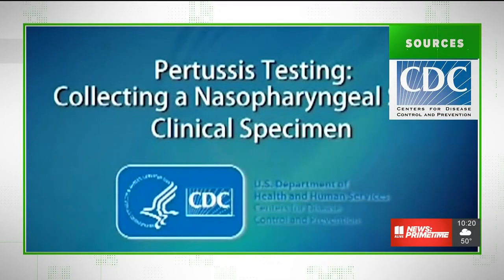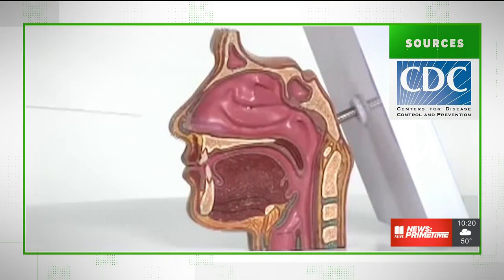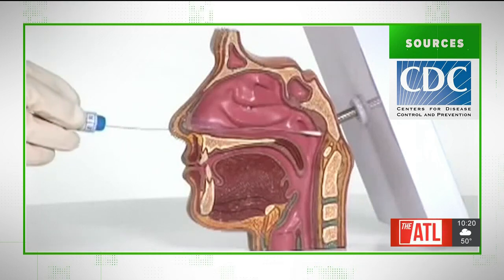Collecting a nasopharyngeal swab clinical specimen. Swab specimens should be obtained from the posterior nasopharynx. Throat swabs and anterior nasal swabs have unacceptably low rates of recovery.